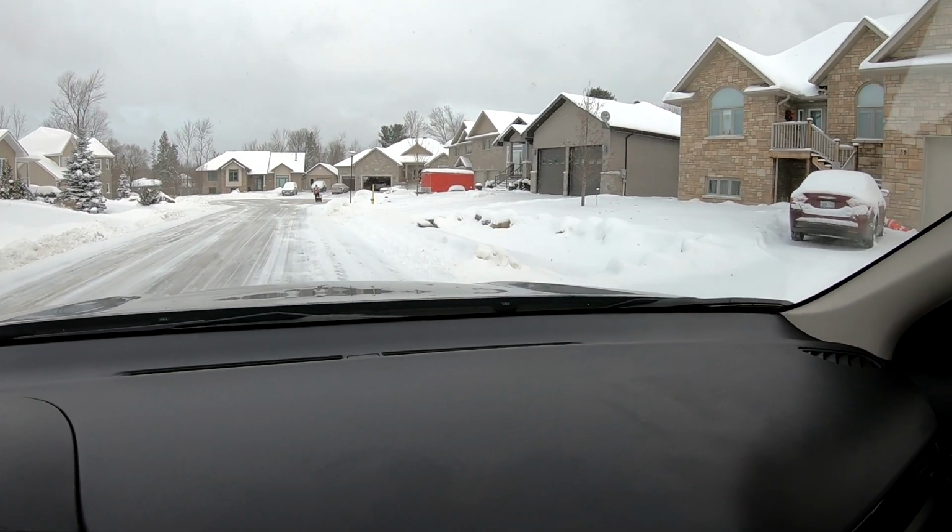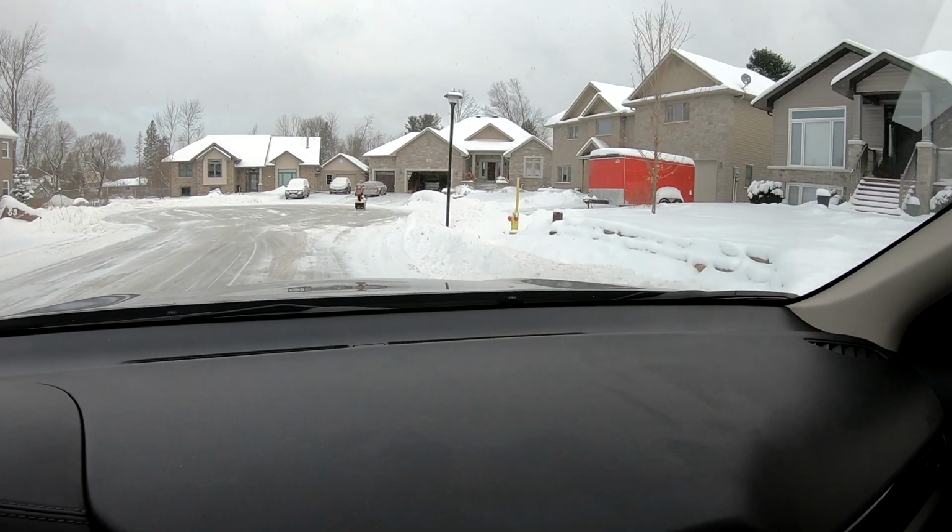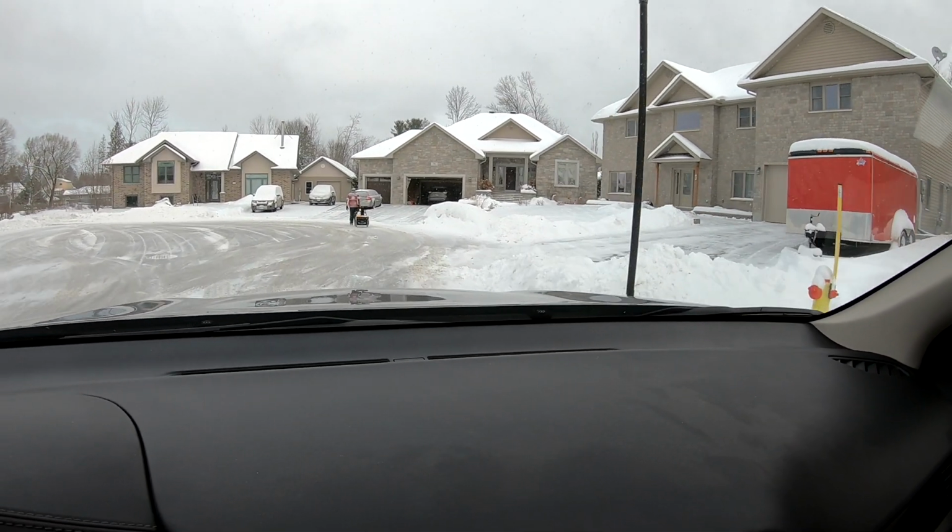We are only in November, and look at the snow we've got already this year. It's going to be a good year for all the snowmobilers, that's for sure. Ice fishing, here we come.